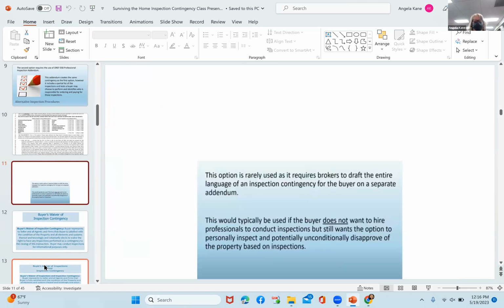Other inspection contingency in addendum. On the OREF form, there's a checkbox for other inspection. And I'm going to skip the two waivers and come back to those, but I want to talk about this. And Matilda, this is kind of to your point.